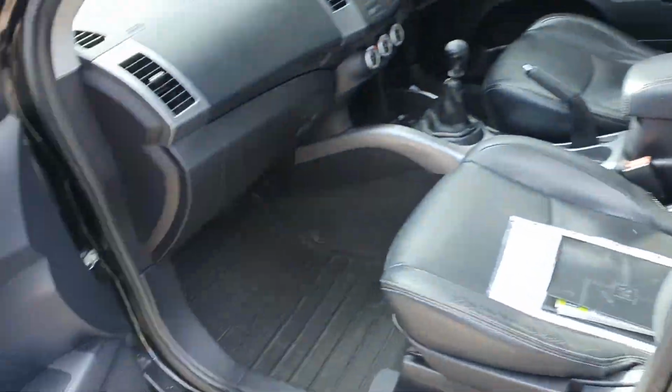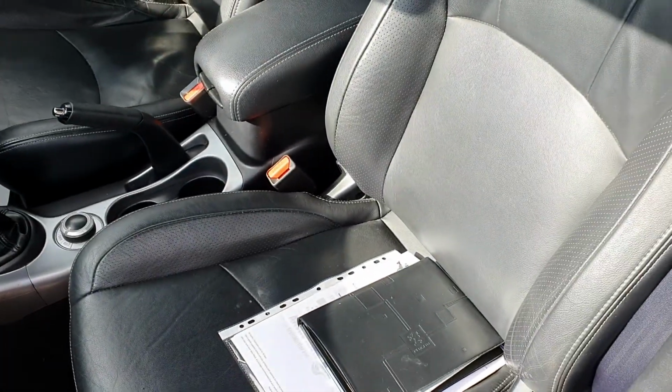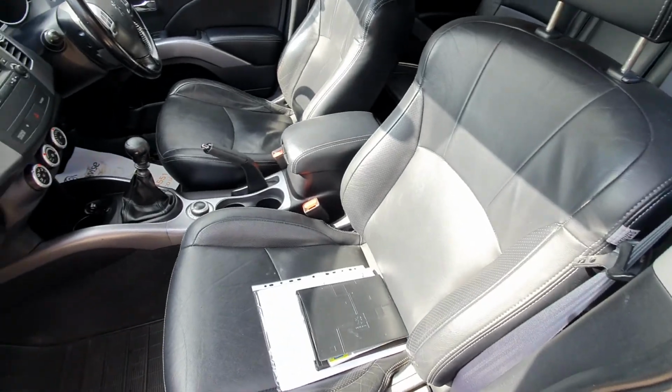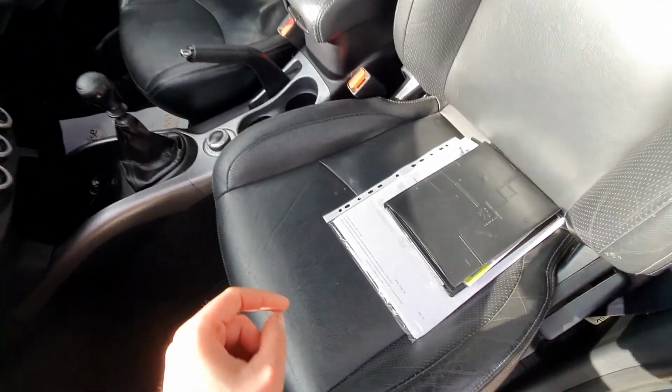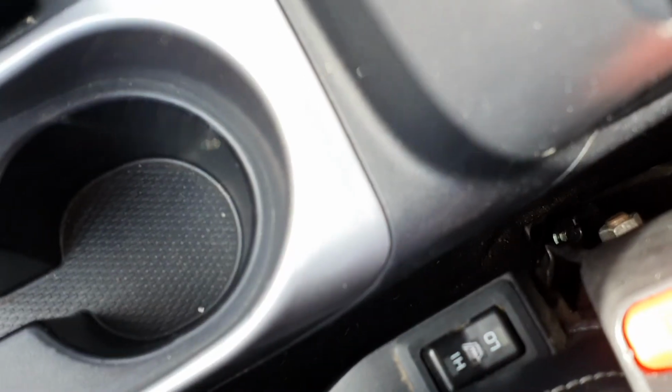If we just have a look at the interior. It's got the fitted Peugeot rubber mats. It's got full leather interior. Nice and tidy actually. Nice and clean interior. The front seats are heated as well. Button down there.